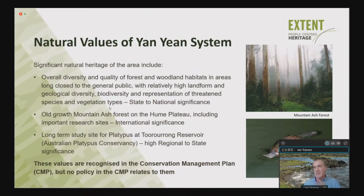However, going back to the natural values, these values are listed in the conservation management plan for the Yan Yean system, but the Yan Yean CMP does not provide any management policy relating to these values. This means that whilst there are other mechanisms within the area under various other legislation to protect the natural heritage of that area, the managers of the historic water supply system do not have guidance to manage the natural heritage values of the system that include these old growth forests and the various species that exist in and around the system.